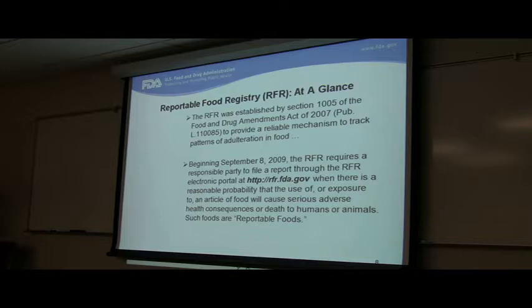Not everything rises to a full-blown response. Some of them are rather simple to deal with. Others have the potential for being more problematic. And we are on conference calls literally every day. There's a standing conference call every day at 8:30, looking at the RFRs that were reported the previous day.